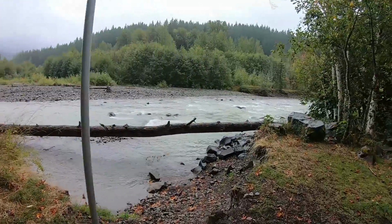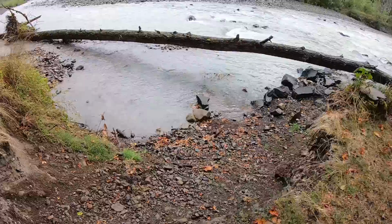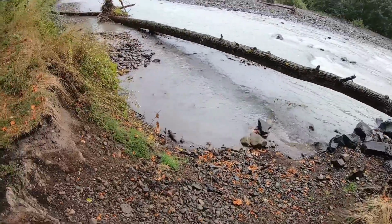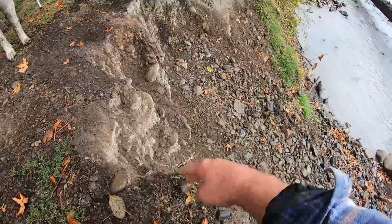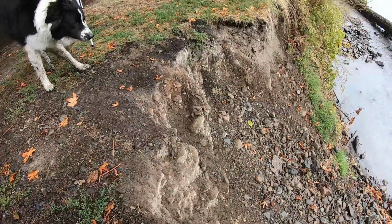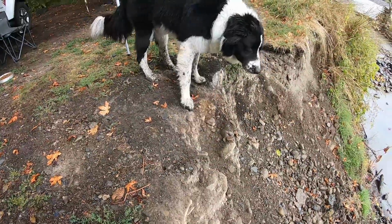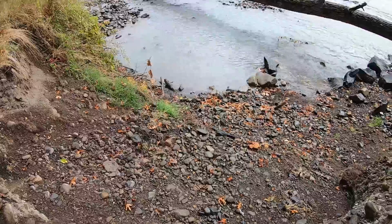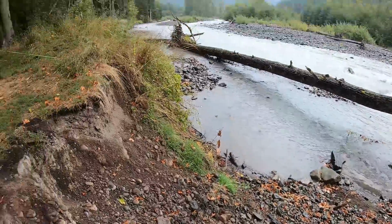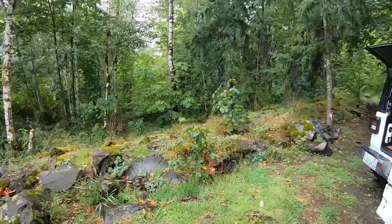Beautiful spot. I've been here many times. The river is quite a bit low, and this embankment has been chewed back probably from about here across. I don't know if it's people digging or what, but the fire pit used to be right there. You can see the dark dirt. A little bit of garbage down there. Outside of that, the site's pretty clean. I don't have to do a whole lot to it.